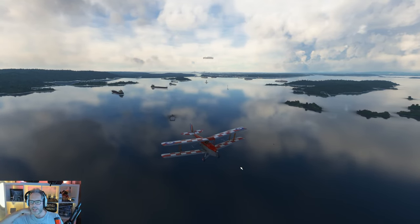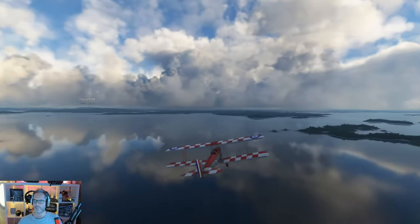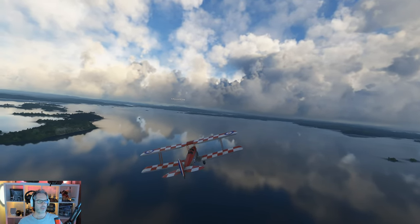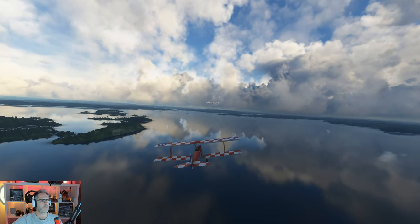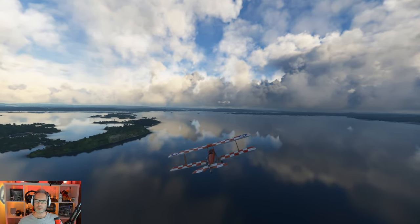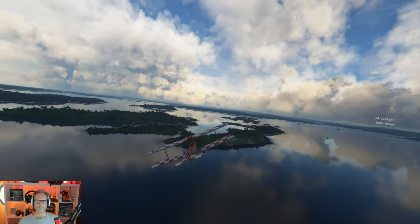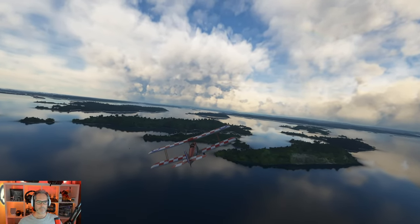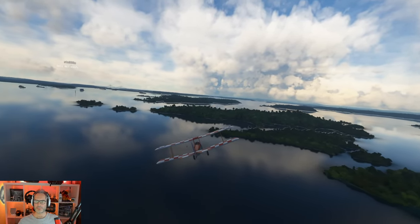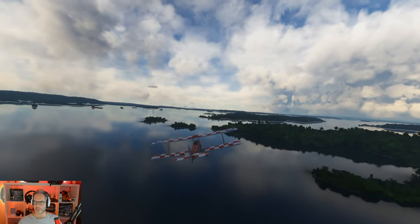All right, I am back. Ah, there's Stu. We're gonna track back anyway, Stu. We'll track back over here. Want to go see that sailing ship. Stu's in the chopper, I think. I'm gonna go fly past this sailing ship. If it gets too dark, we might, this cloud cover's got it pretty dark at the moment.